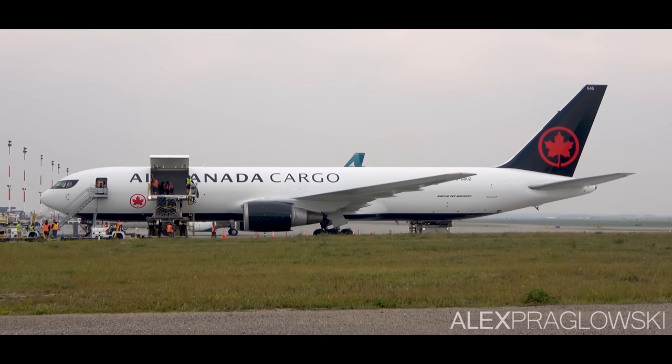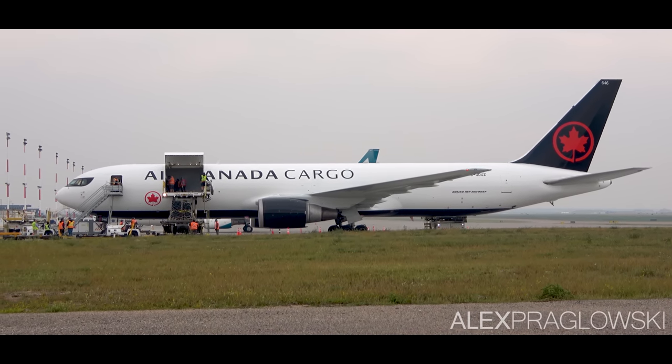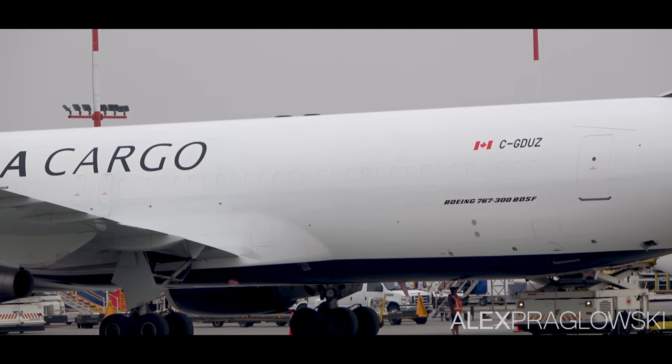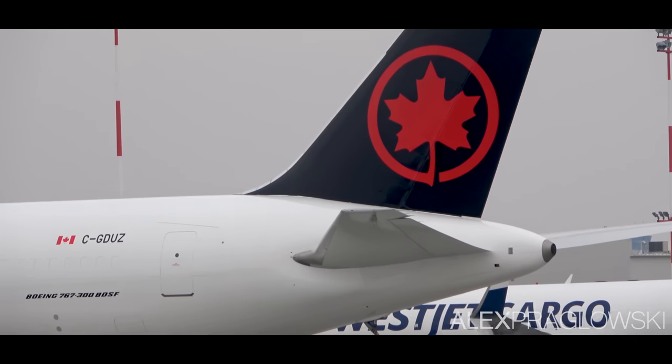On September 3rd, one of Air Canada Cargo's Boeing 767 freighters flew into Calgary for the first time ever. Although, definitely not the first visit here for this particular airplane, since it previously flew for Canadian, Air Canada, and later Rouge, it is the first time one of their converted 767s has been here.